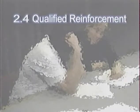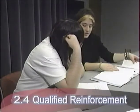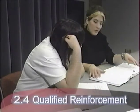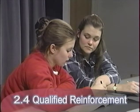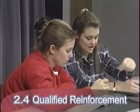Qualified or partial positive reinforcement occurs when a student states an idea that is partly correct, and the tutor acknowledges the correct part of the idea before going on to address the incorrect part. The emphasis should be on the positive part because positive reinforcement has a much larger effect on learning than negative reinforcement.